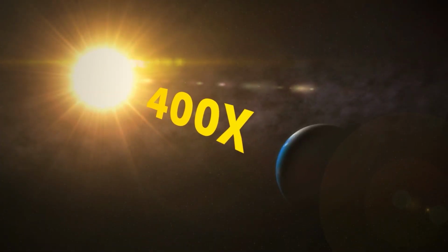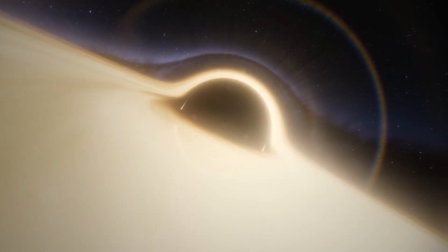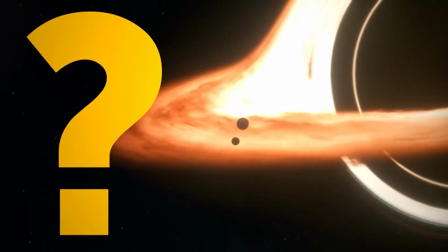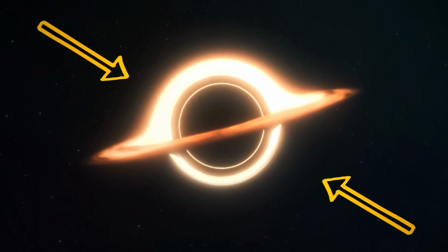That's 400 times the Sun-Earth distance. A black hole is a spot in space where the pull of gravity is so strong that even light can't escape it. But why is gravity so powerful there? Because matter is squeezed into a teeny tiny space.